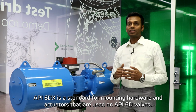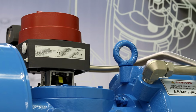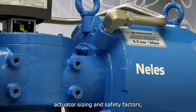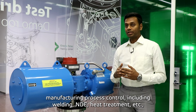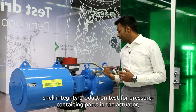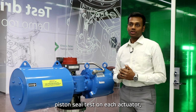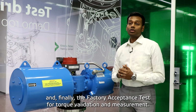API 6DX is a standard for mounting hardware and the actuators that are used on API 6D valves. Some of the significant changes in the most recent edition of API 6DX are actuator sizing and safety factors, manufacturing process control for parts like NDE, welding, heat treatment, etc., spring validation type test, shell integrity test on each pressure containing part in the actuator, piston seal test on each actuator, and finally the factory acceptance test of torque validation and measurement.